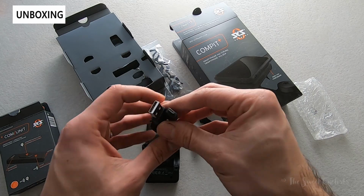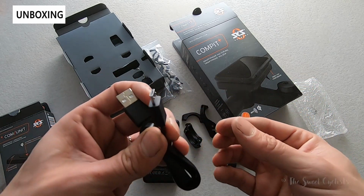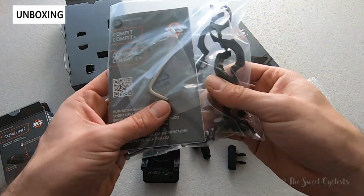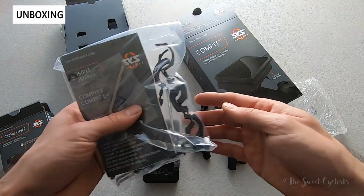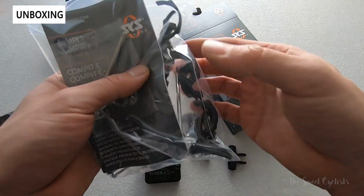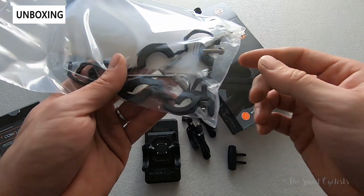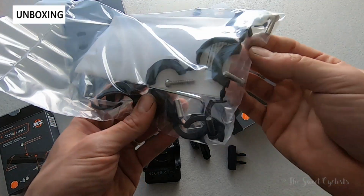You have a charging cable, so surprisingly it's a micro USB, not a USB Type-C. And then quite a bit of hardware as well. So you need the Allen wrench for the clamps, little spacers to handle different handlebar diameters, and you can see all the hardware you need, and again, additional spacers if necessary.